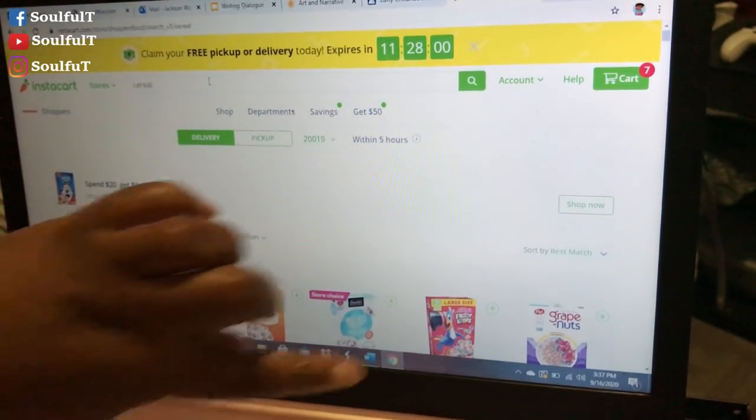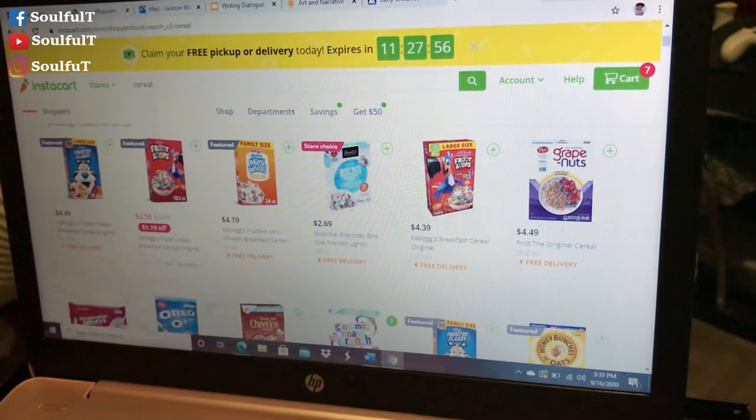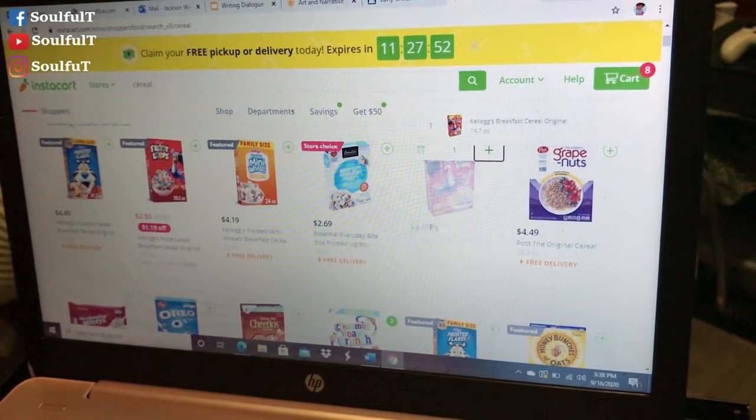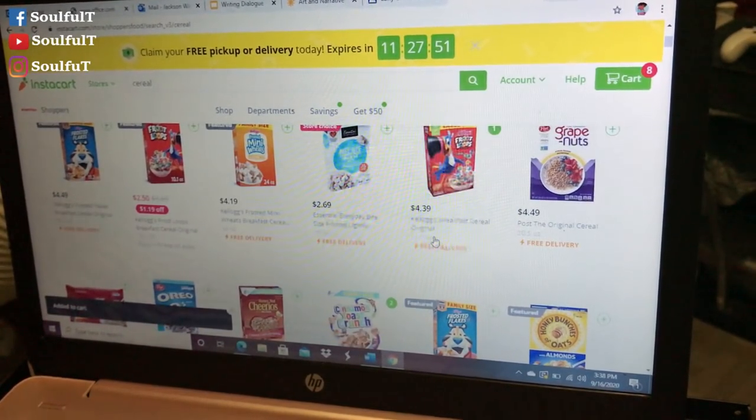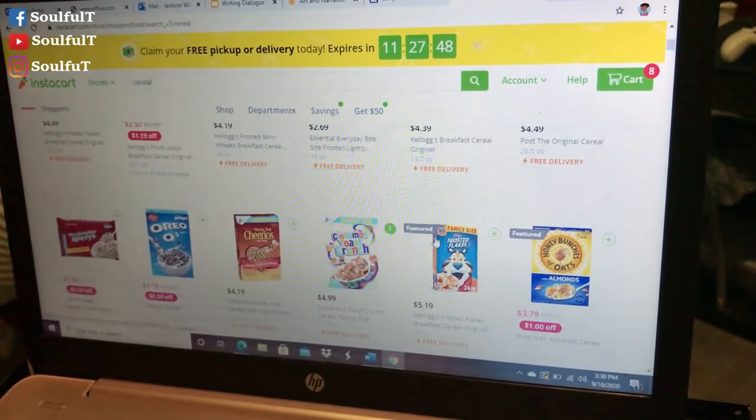I do, because I want these Fruit Loops right there. Fruit Loops, the family size. Well, which one is large size? Yeah, there, get that Fruit Loops. Fruit Loops too old school. Fruit Loops is the best cereal. Doesn't have enough flavor. We got all day flavor. What are you talking about?